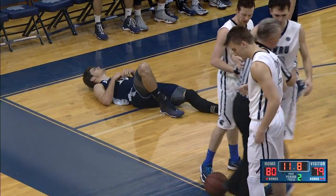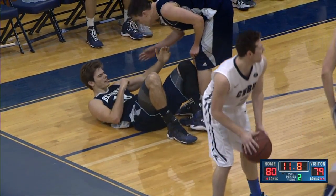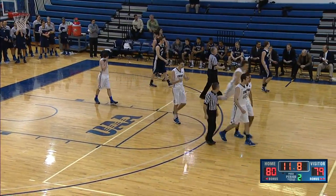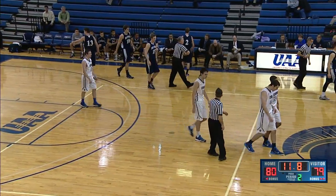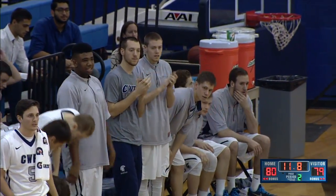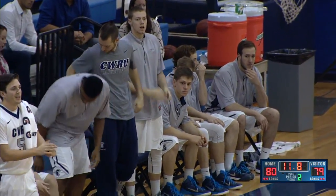Boy, two guys are down. They went down hard fighting for that rebound. I think one of them is Cooper. What a game he's had. He rolled his right ankle. He's up. Dane McLaughlin is up. Both players are thankfully up. And the great Dane's going to go to the free throw line.